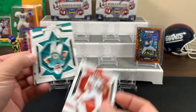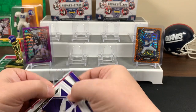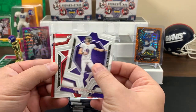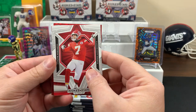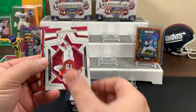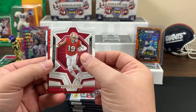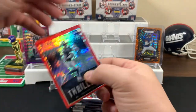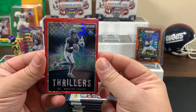Nick Chubb. What's up with these cards already? Hill. Oh my, is this like a flipperoo every time? Tucker. Come on. Why you gotta do us like that? Kicker. Oh, no, no. Dude. What? Look at that, eh? Look at that, eh?